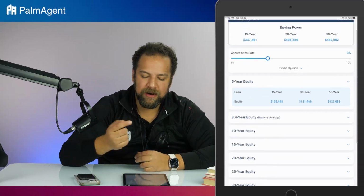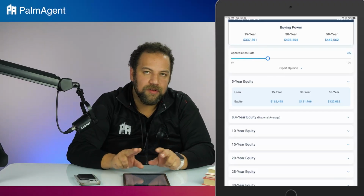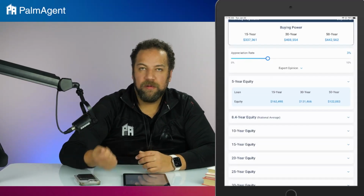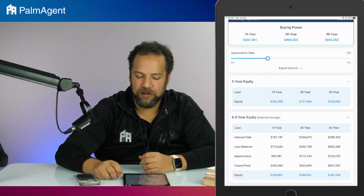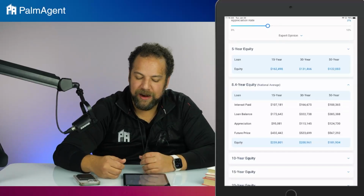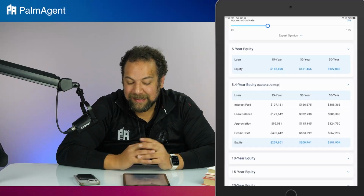And the 5-year equity, it's really interesting. Look at those numbers. The 50-year and 30-year are a lot closer than you would think. When you think about where your equity would be after 5 years, it's not that far off. And then, of course, we could expand the other ones too. We could look at the 8.5-year national average there. Again, not as far off as you would think. We're talking 19 grand here, 18 grand really.